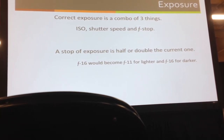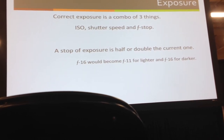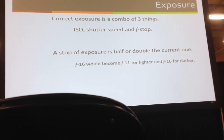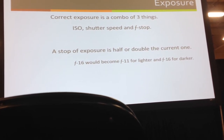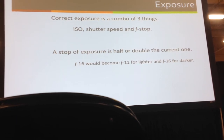If you call tech support, or someone looks at your photo and says, oh, it's about a stop too dark, what a stop of exposure means is it's either half or double what you're using currently. So F16 would become F11 for one stop to make it lighter. That should be F20, so that should be the other direction, to make it darker. So anyway, just to let you know the difference between a stop of exposure.